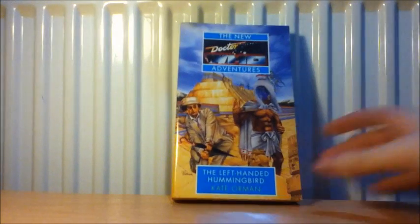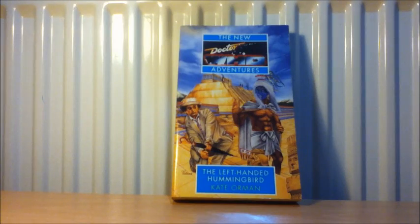Next one, this is a part of an arc, so I don't really want to read this one. I want to get the previous stories within the arc. And it is Left-Handed Hummingbird by Kate Orman. I know this is set in the Aztec period. Intrigues me, it does, but I don't want to read it because it's a part of the Alternative Time Cycle arc, I believe it's called.